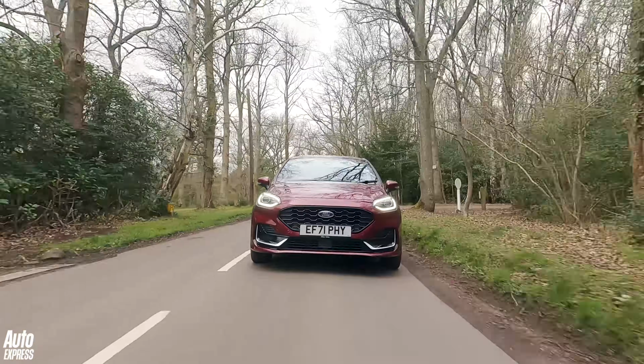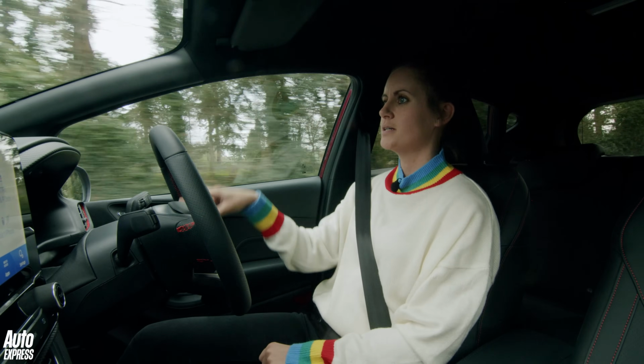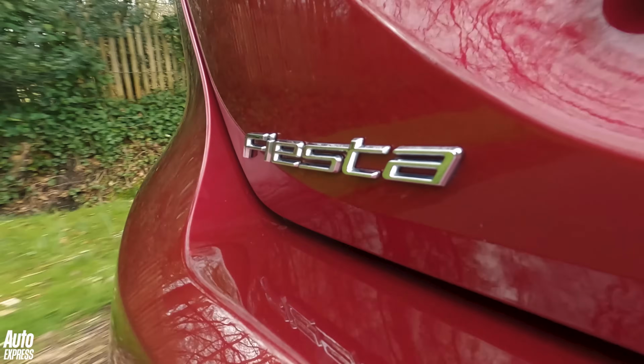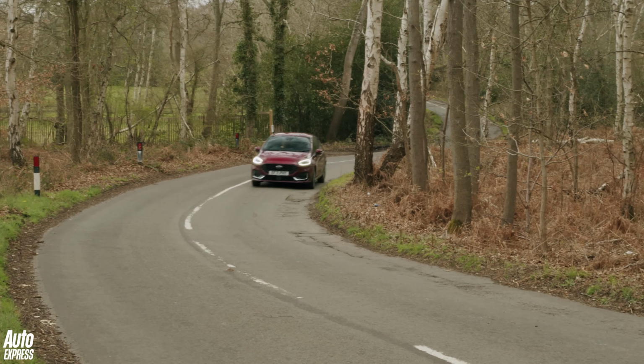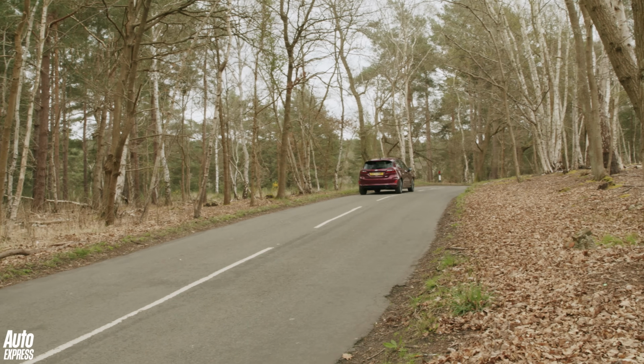Now the ST, that's a firecracker. If you want to treat yourself to one of those, absolutely go for it. You have full support from me. But this normal Fiesta, I mean, it's still very sweet to drive. It's not bad. I really like it.